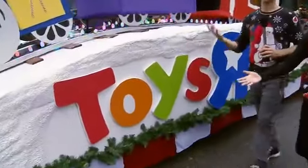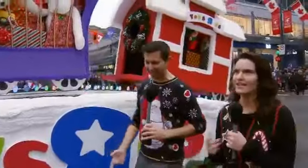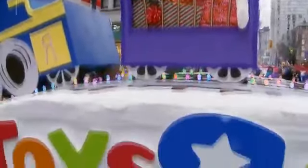Toys! Yes! Oh my gosh, the best part of Christmas is giving. Sorry. Yeah. Repeat it. Giving. Let's go to Toys R Us. Let's do it. Love Toys R Us.